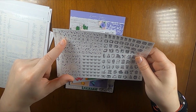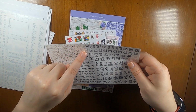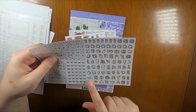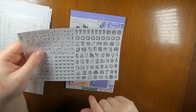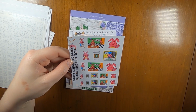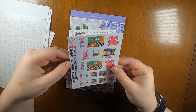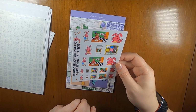And then this page, it is three sets of these kind of like sprinkled bow and heart and dot header overlays, and then one set of bow overlays. And then this is a ton of functional icon kind of things. And all of this is silver foil as well. Then this is from Keep It Simple Stickers. And this is some of her rabbit. I don't know what her character is called, but doing some various eating healthy kinds of things.